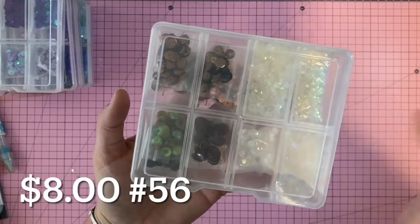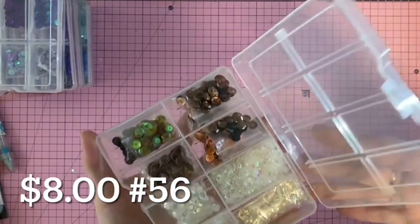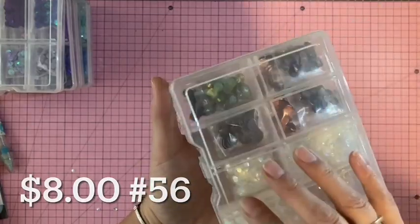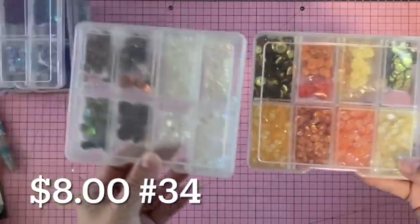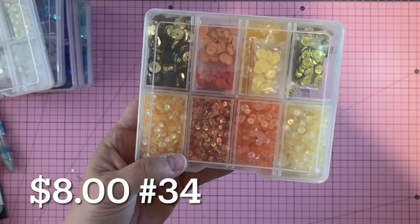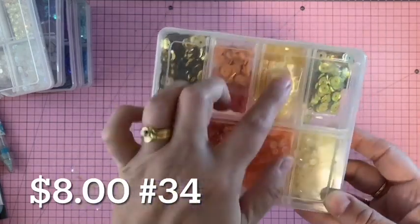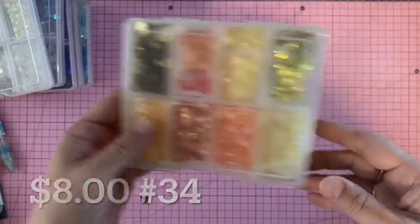Oh, this one's fun. The iridescence just sparkles like ice. This one has whites, iridescence, and browns, tans, moving into kind of golds, coppers. This one does actually have gold, so you can see the difference there. But this one has peaches and yellows. I have a really hard time finding yellow embellishments, so I was really happy when I did come across quite a few yellow and peachy colored sequins. So this one is chock full of those.